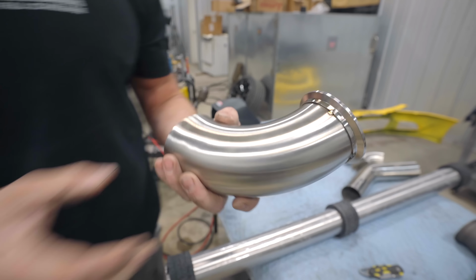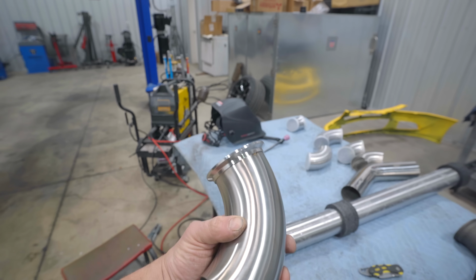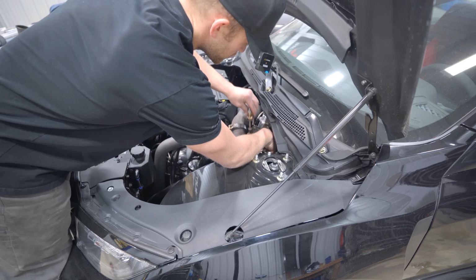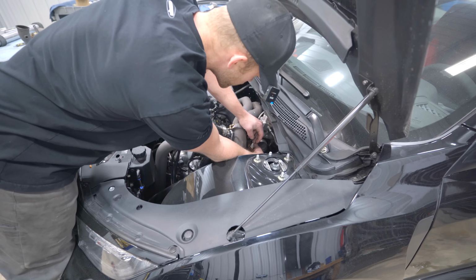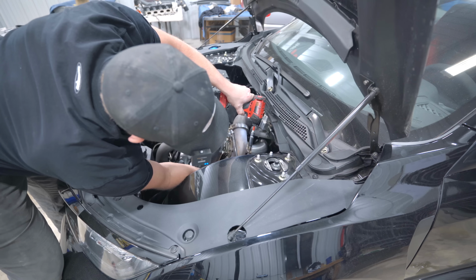Started off with just a couple light tacks, tacked the flange onto this 90 right here. Let's get this guy clamped in place and then we can kind of map out what we're doing from here. There should only be maybe four joints total, I would think, 3 or 4. I'm hoping at least. So it's quick and easy and we can go for a rip.